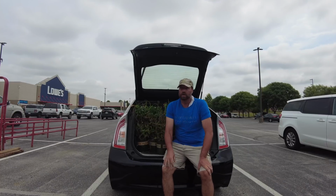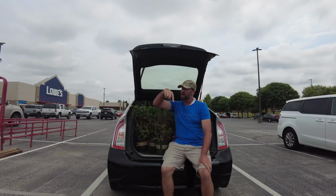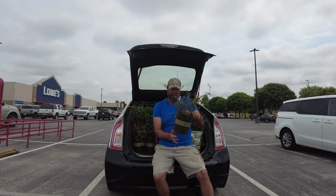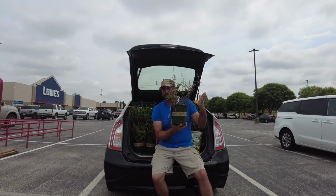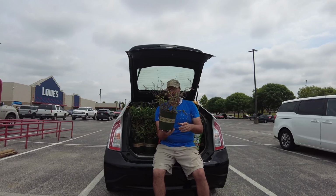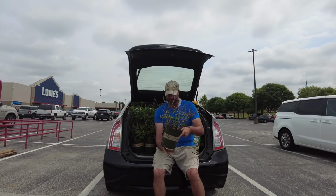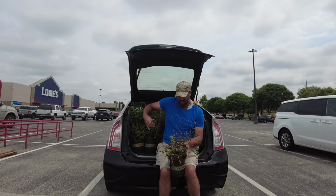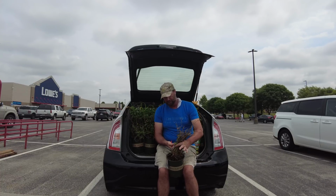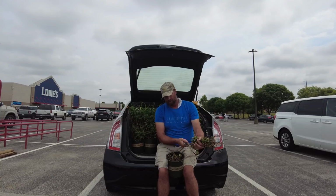Okay, so here is the clearance roundup. I had 8 of the Lyrical Blue Salvia. I got these for $2 a piece. And on these, I'm gonna cut them back. There's a lot of new growth at the bottom. So how I typically do that is I just grab it. Make sure you keep your fingers clear when you do this. And I will cut all of these back.